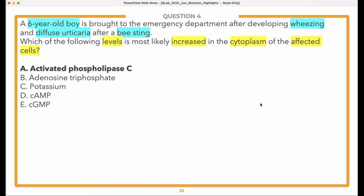So, let's take a look here and see what's going on. In essence, what they're describing is an anaphylactic reaction, right? And we have these classic symptoms of wheezing and urticaria. And that happens via activation of histamine, specifically H1 receptors. Because remember, allergic reactions are characterized by widespread release of histamine in response to antigen cross-linking of IgE receptors on mast cells. So histamine binds to H1 receptors on the vascular endothelial cells, and that causes vasodilation and increased cell permeability.